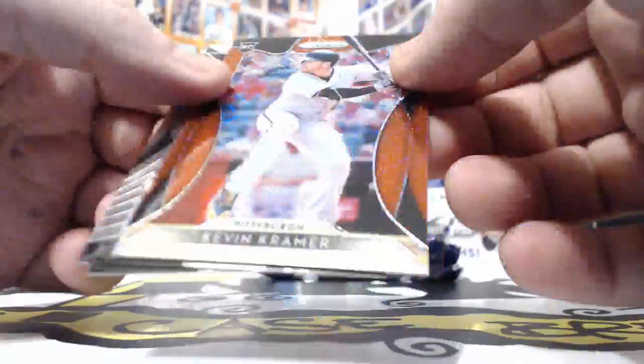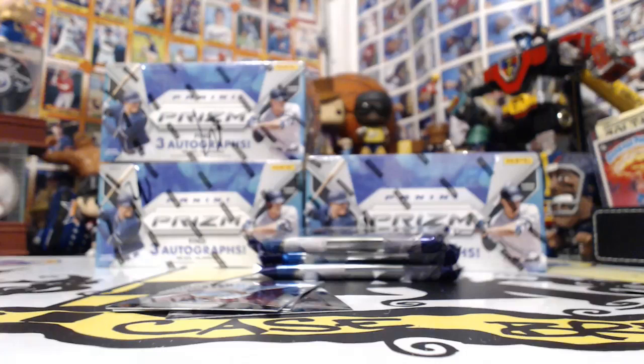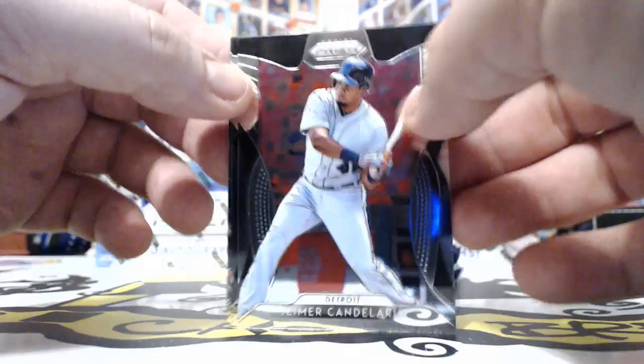Numbered to 299. Where do we keep the things where you put in your mouth and it's like a floss? Oh, the picks? They're in the drawer. Open up the drawer. Yeah, they should be in the first drawer in the bathroom. All right. Albert Pujols, tier 3.